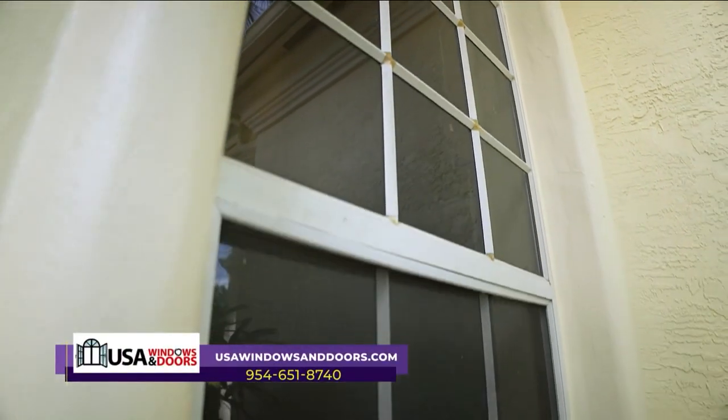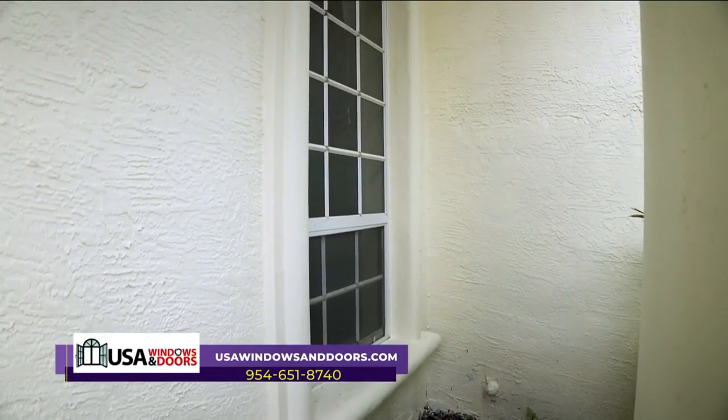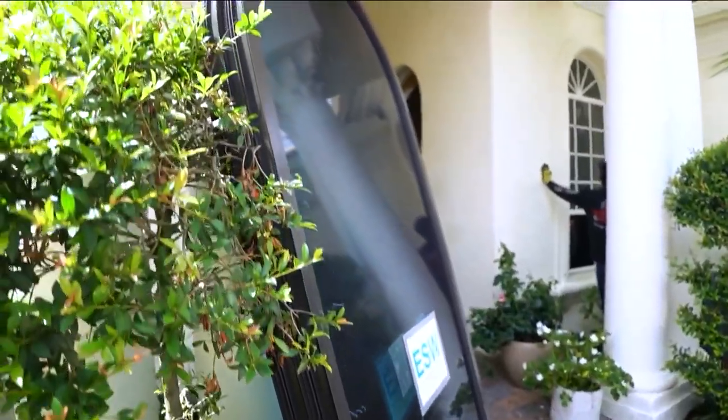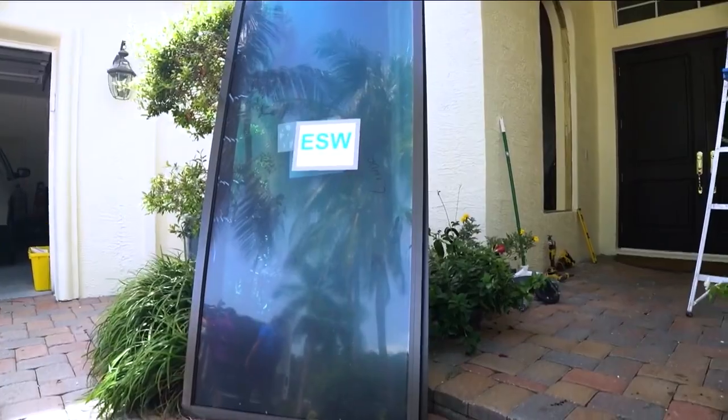When this window was first in that house, we had two-piece construction. We had an arch on the top, which is one window, and then we had a single hung or a ProView window on the bottom. Antiquated, difficult to clean. Customer has gone and decided to go with a solid piece of glass. Not many manufacturers can do this. This is how we differ from other companies, is we can provide these types of windows where others can't.